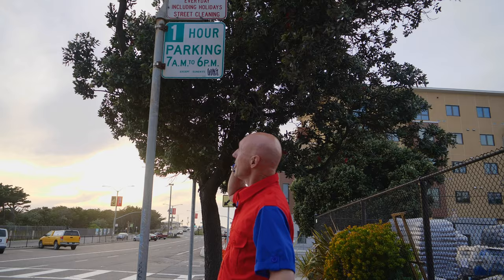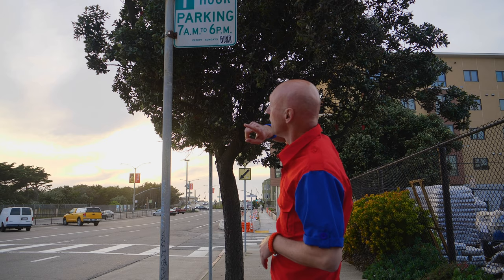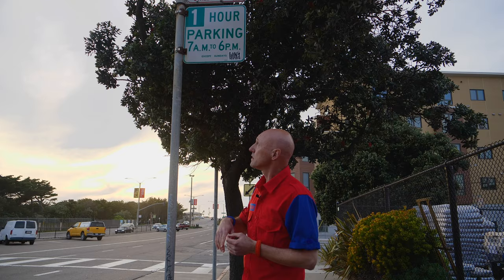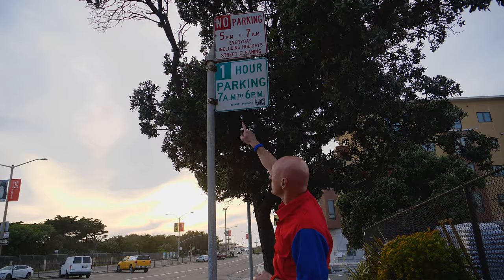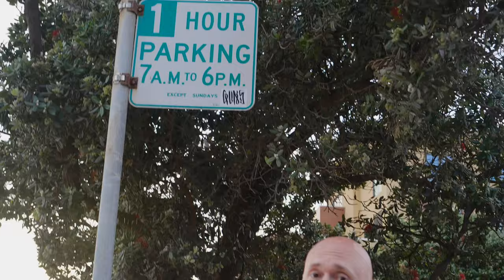Now, here's another sign. Remember earlier we talked about the sign that showed you when you could park someplace? It said no parking on certain days. That was a red sign. You can see above it, the red and white means no parking. But some signs tell you that you can park here, but only for a certain amount of time every day. So this one is the green and white sign. A green and white sign says 1 hour parking, 7 a.m. to 6 p.m. Except Sundays. So that means that every single day, other than Sunday, Sunday you can park here all day long. But other than Sunday, you can only park here for 1 hour, no longer, between the hours of 7 a.m. and 6 p.m. Before 7 a.m., you can park here as long as you want. And after 6 p.m., you can park here as long as you want. But during the day, only 1 hour.